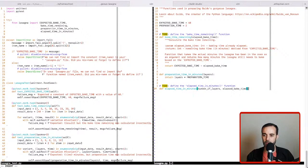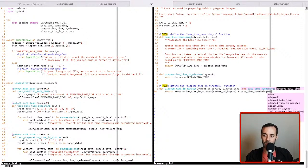All right. And so what should this be? This should be the summation of the two functions called together, right? So we want to do return. Let's do the preparation time first, I guess. And logically, you want to prepare the lasagna before you bake it. So we'll do preparation time in minutes, and we'll provide number of layers as the argument, and then we'll add bake time remaining with the elapsed bake time.